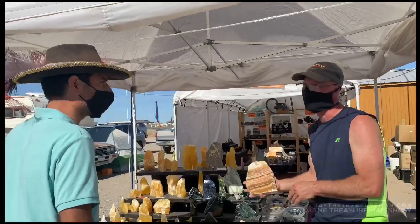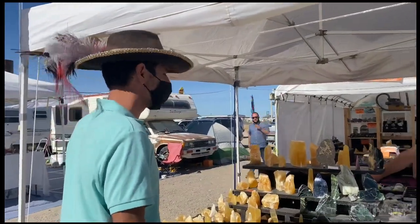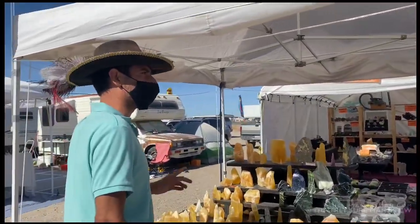Beautiful stuff. Yeah, man. I love Grand Canyon banding. I love it. I love the Crazy Lace and all that, you know what I mean? Yeah, Crazy Lace is beautiful. Yeah. Mexico, I've had some purple. That's really beautiful. What were you saying about the Grand Canyon? 'Cause I might want to go visit there.